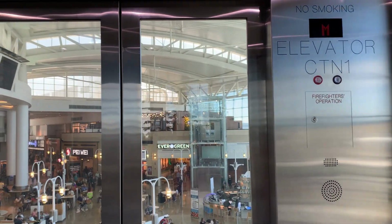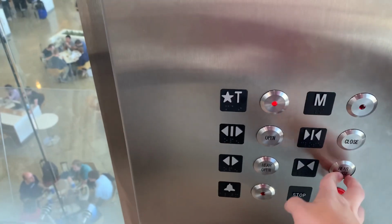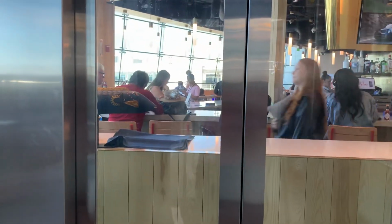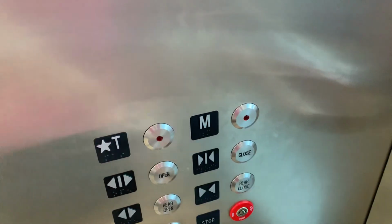Mezzanine floor. What's up right behind me? There's a restaurant. This is over by Salty at the Seas. And BrewTop Social. We'll do one more ride. This time looking out the side.